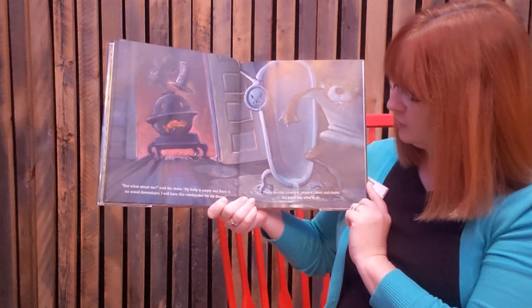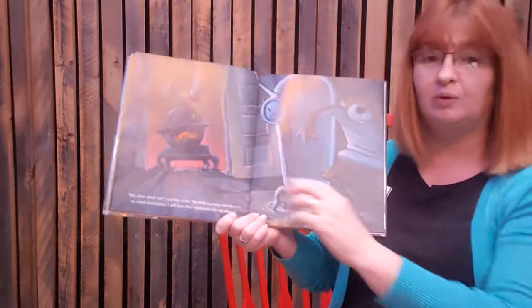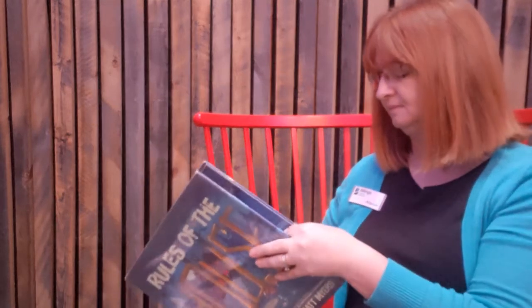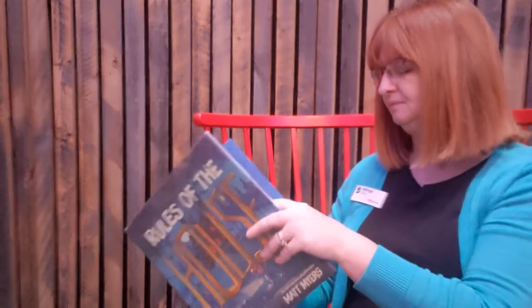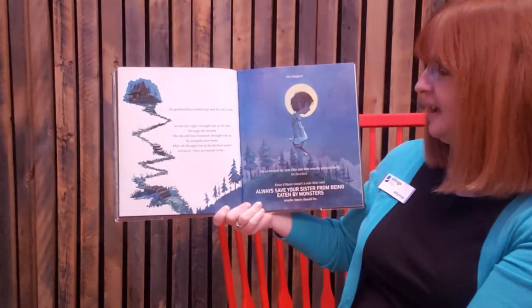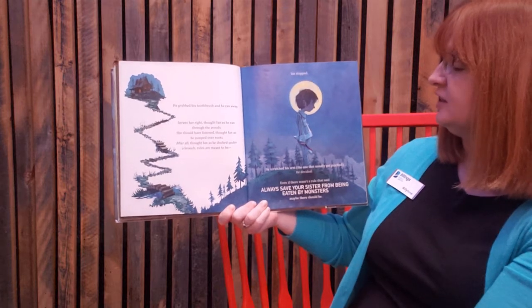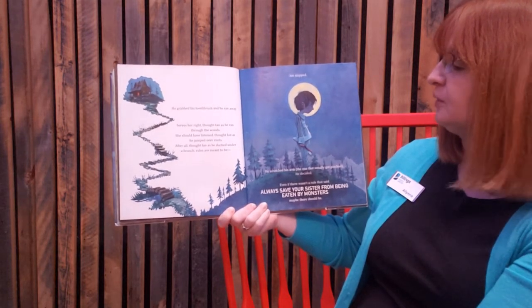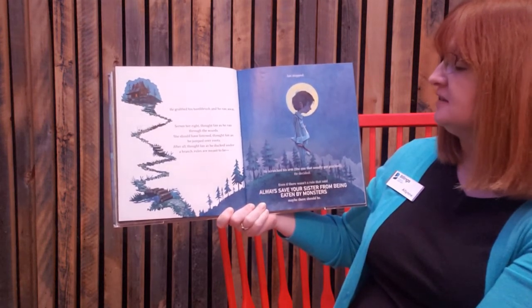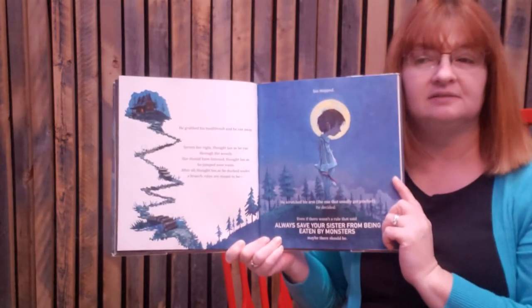Those terrible creatures stepped closer and closer. Ian knew just what to do. He grabbed his toothbrush and ran away. Serves her right, thought Ian as he ran through the woods. She should have listened, thought Ian as he jumped over roots. After all, Ian thought as he dunked under a branch, rules are meant to be.